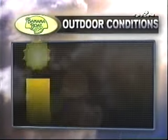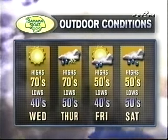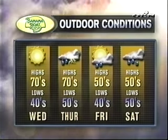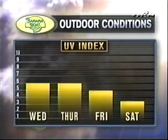Here's a look at your Banana Boat outdoor conditions. It's hard to get any better weather-wise than day one. Sunny skies and highs in the 70s. However, thunderstorms will usher in rain, which will make an appearance for the rest of the tournament. Temperatures will drop down to the 50s on Saturday. The UV index will drop from Wednesday's 6 to Saturday's 4.